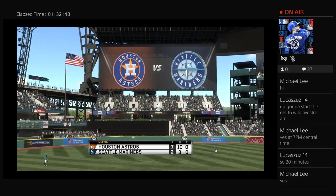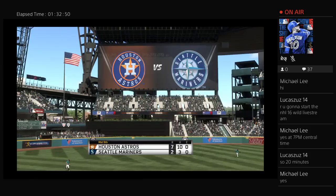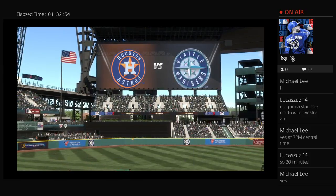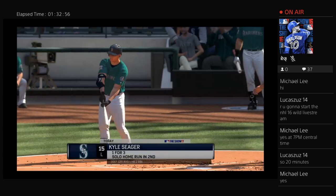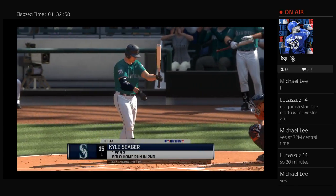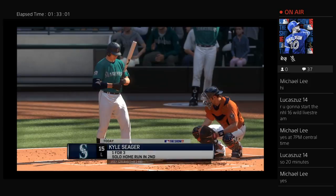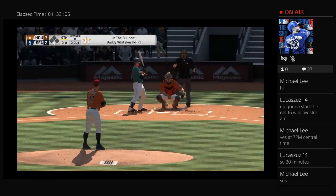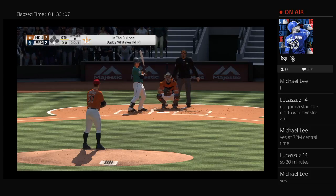On to the bottom of inning number 9. 4, 5, and 6 coming up. It's the Astros 7 and the Mariners 2. Here's the third baseman now, Kyle Seager. He'll lead things off here as we play the bottom of the ninth.